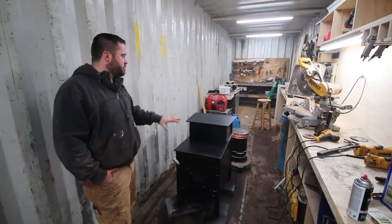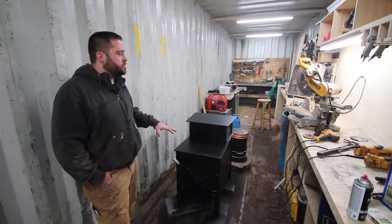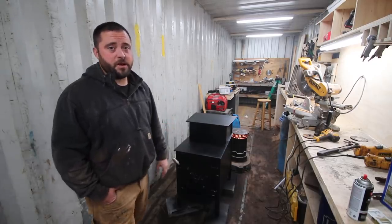I'm pretty sure I'm going to do the bricks on the bottom. That's it. But I'd still like to know your opinions on that one.